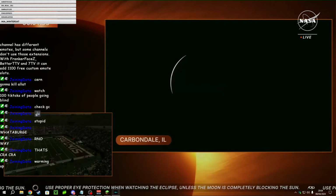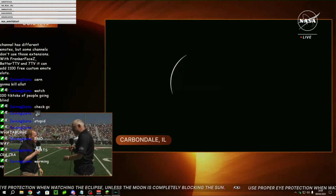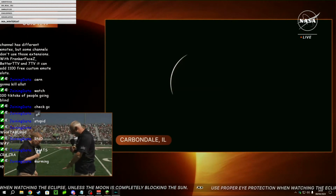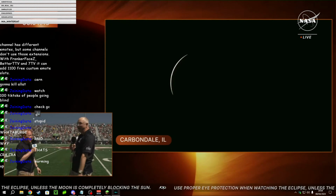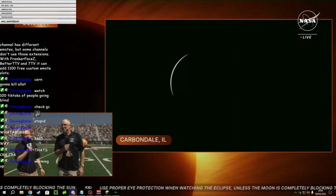We saw animal reaction, we heard it, we felt it. It was wonderful. So we got to keep an eye out for shadow bands. We're going to see them again in about 1 minute on the ground here. So we'll keep looking for those shadow bands on the ground.